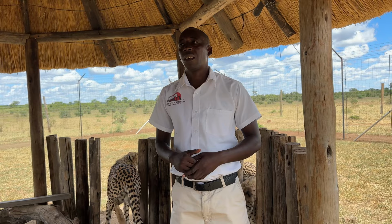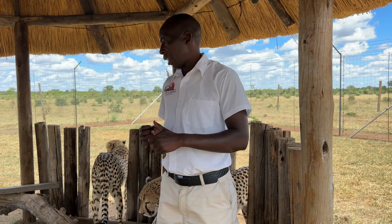That's per person. We do not charge park fees because it's a private estate. The third combination is kids to kids, which is walking with lions and walking with the cheetahs, 250 also per person. Our elephant interaction is 110 US dollars per person. Our lion and cheetah interaction is $100 per person. These are regular rates. And the elephant ride is $150 per person.